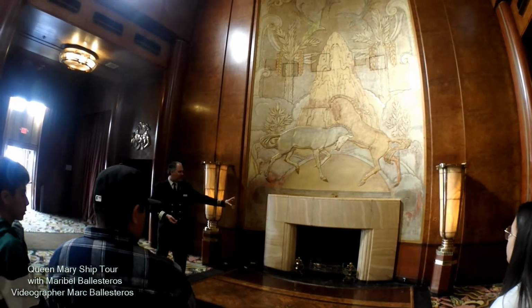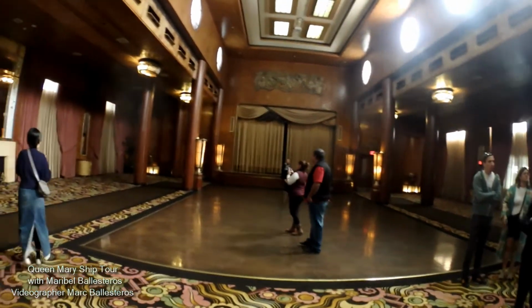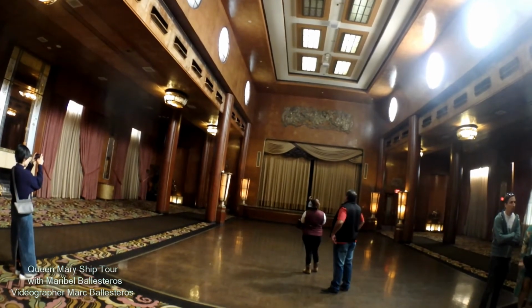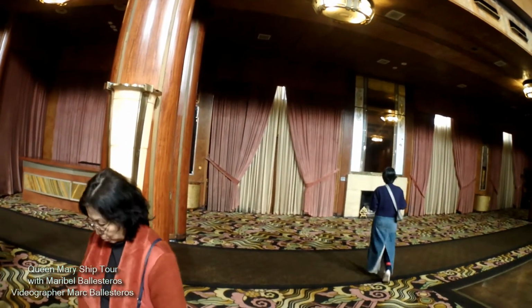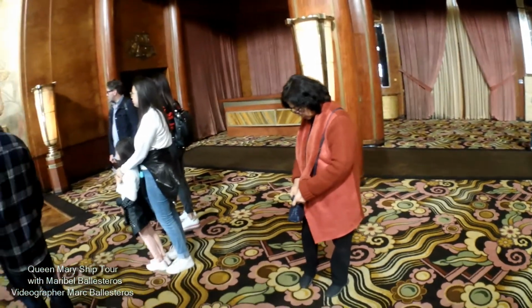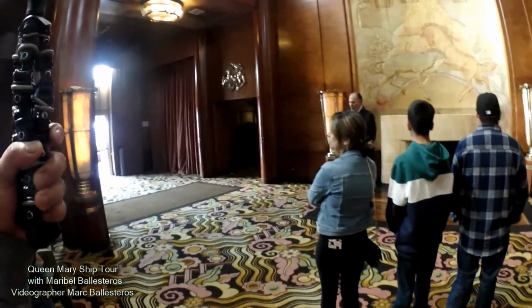Now you notice there are 3 fireplaces in the room. They are electric. They always have been. Fire and ships do not get along, so we limited the number of fires we had on board. Now the mantle of the fireplace, as well as all 8 of the beautiful lighting urns around the room, are all cut from the same block of gold and onyx, a beautiful stone quarried from the same block, so it has the same color and grain throughout the entire room.